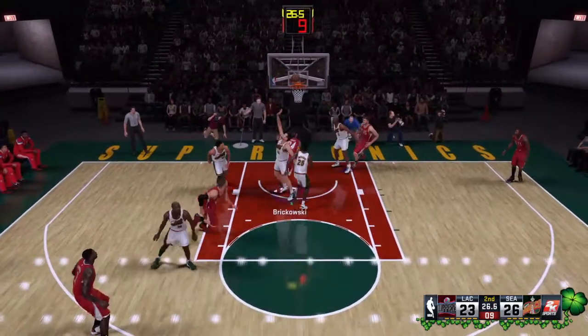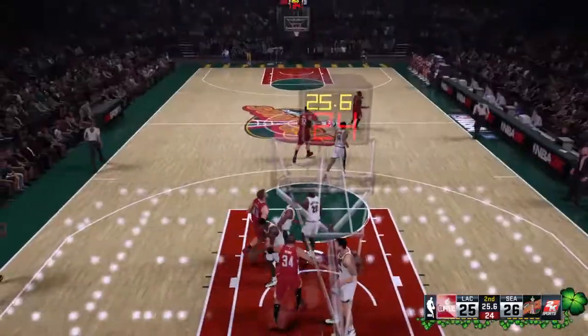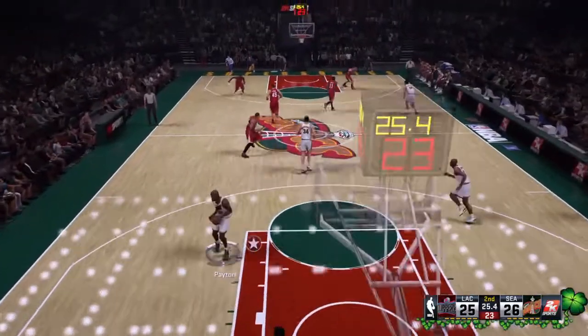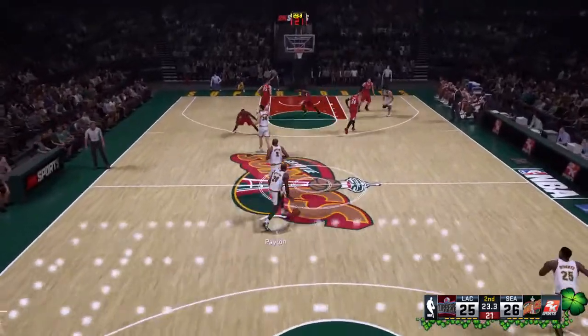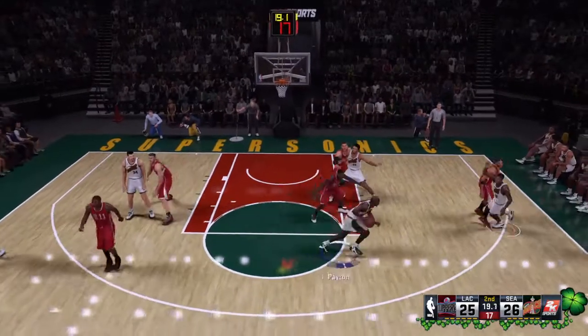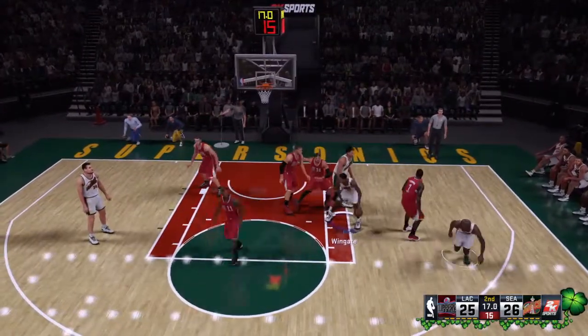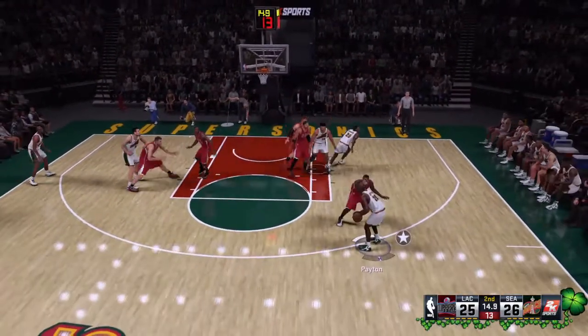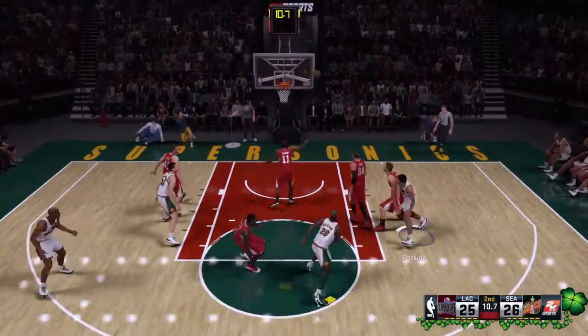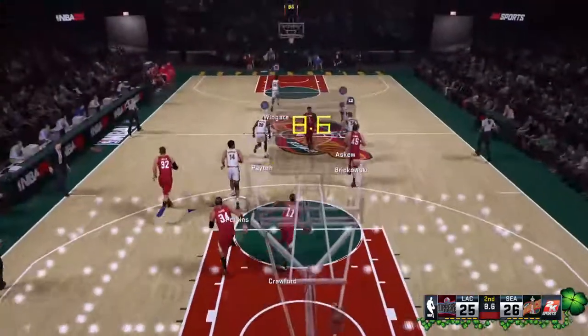Now here's Pierce. That's good. Pierce has got 8 points in the quarter. He's having quite the quarter here, guys. I mean, shooting the ball extremely well. Payton with the ball. Pass to Wingate. Payton outside. And it's wide right. Hits off the rim.